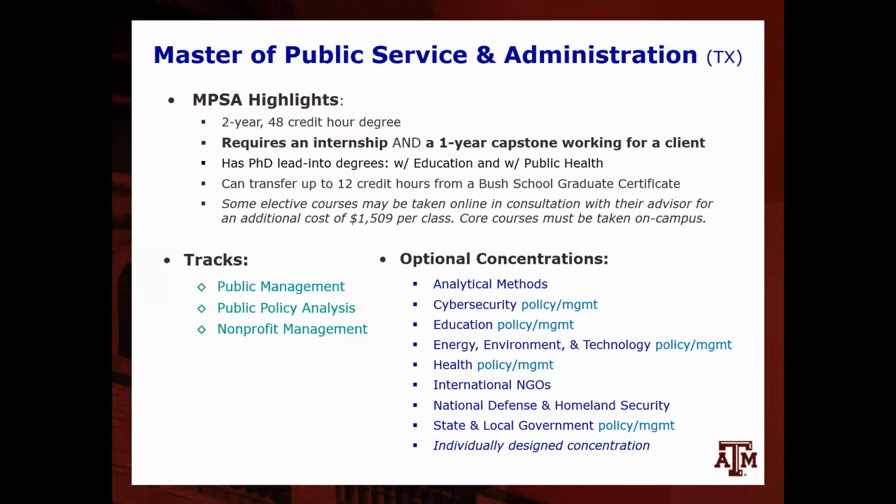There's also a 1-year capstone working for a client. Now, that capstone is led by the faculty, so they've gone out and found the client and the scope of the work that needs to be done, and you're going to hear what those options are, and then you're going to rank order them. So students love having the variety and working with each other and producing actual consulting type work during their time here.